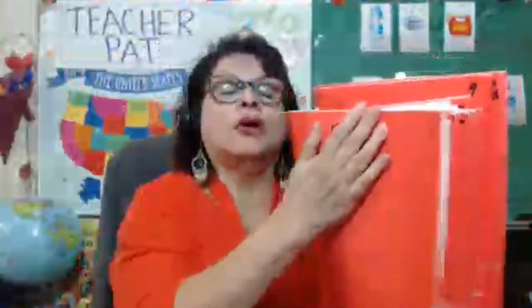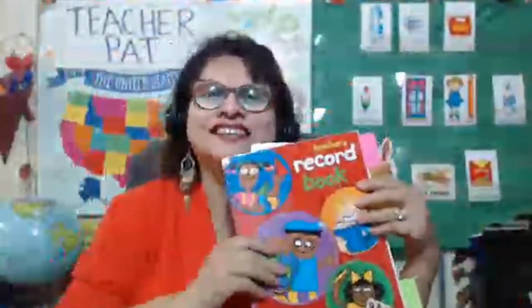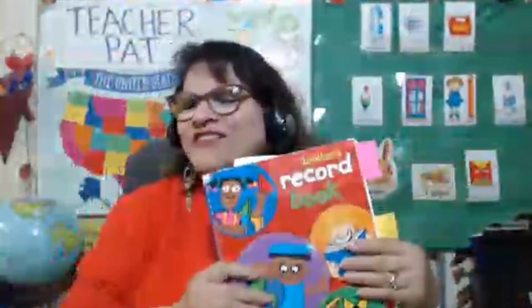All right, so let's go on with the second tip. If you notice on my folders, on the upper right hand corner, you will see a number. These are numbered 1 through, I believe this class is 15 students. So I will have a number at the right hand corner, and this really helps me in grading because in your grade book, all our grade books, which by the way, look how colorful this is. I tell you, I like color.